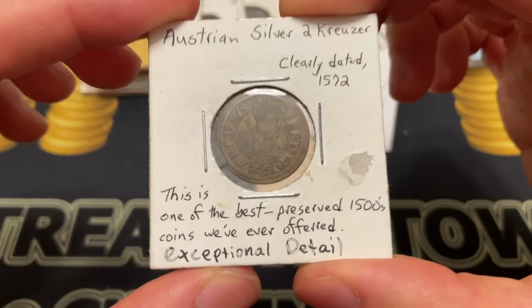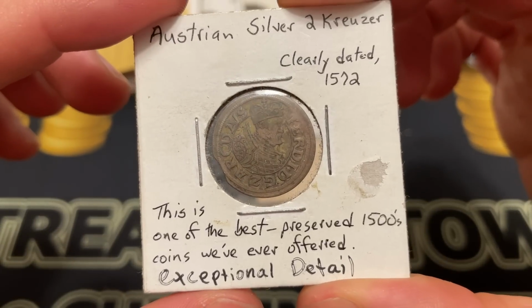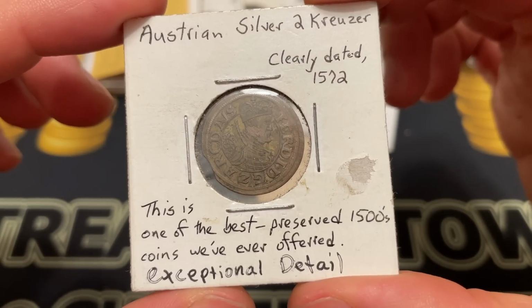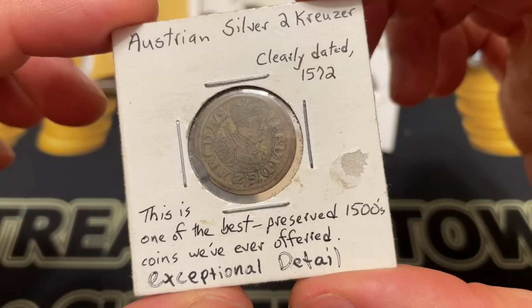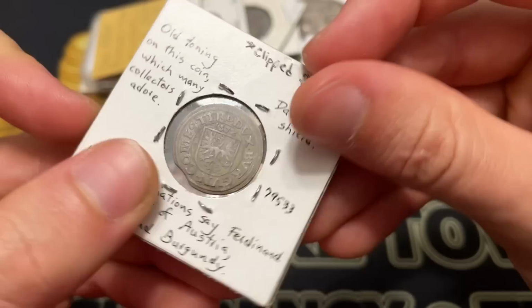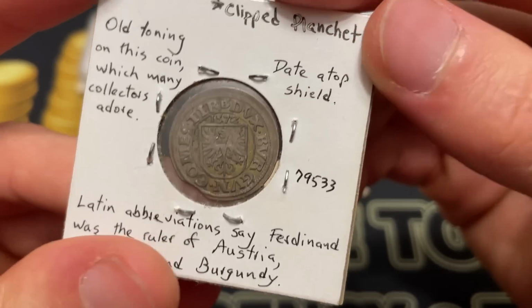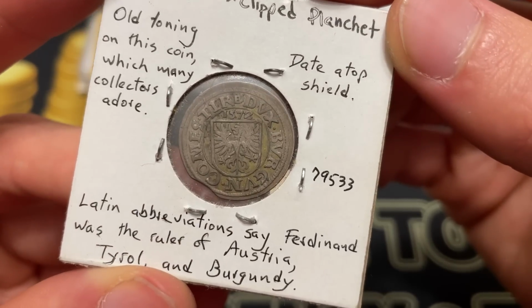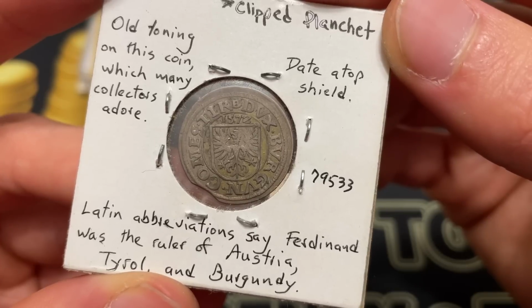So after that, nice, we have a 1572 Austrian silver 2 kreuzer, and it is one of the best preserved 1500s coins. I think that's true, and let's see, old toning. That is really, really neat. Good explanation. Date atop the shield, Latin abbreviations.